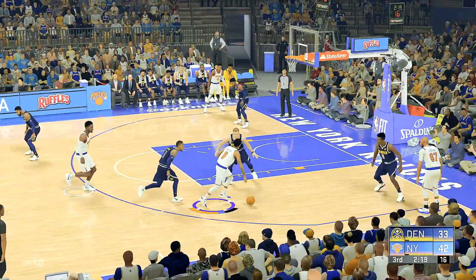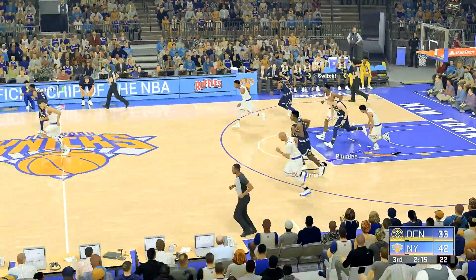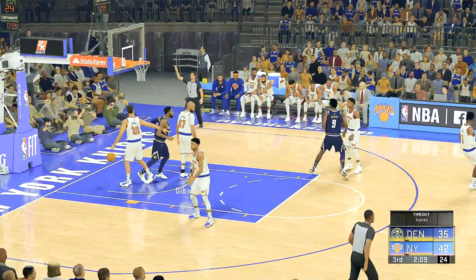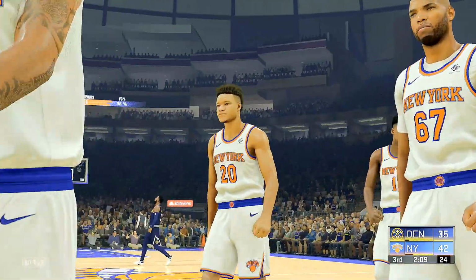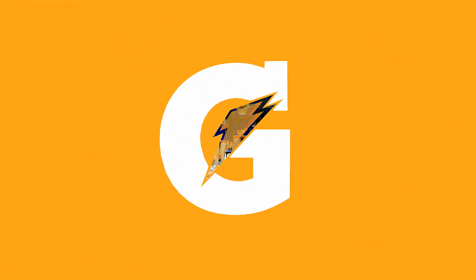Payton against Morris. There's the lob to Portis. Plumlee with the steal. Down low. Here's Barton. And Barton throws it down. Whoa, you got to watch out when Barton leaves the floor, throwing the hammer down there. New York calls timeout. You talk about solid role players, Brent. Mason Plumlee fits the bill.